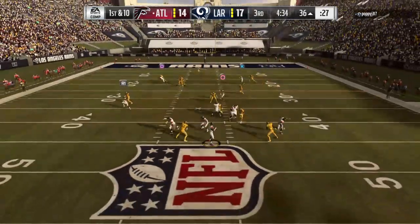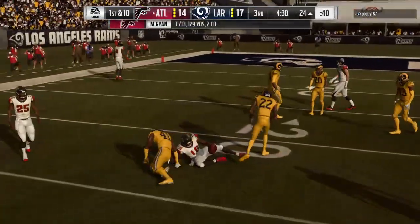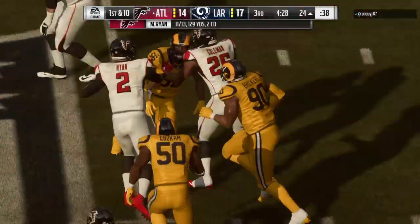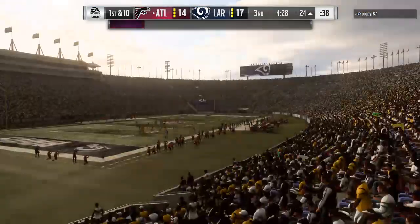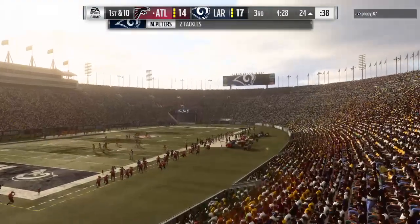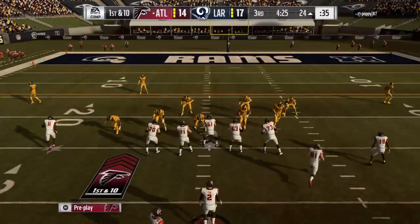Now Ryan on 1st down. He's got his man on the crossing route. And brought down, but not before they're inside the 25. A nice pickup there of 11 yards, and it'll move the sticks. Hey, let's go. Back-to-back good plays have them on the move on 1st down.